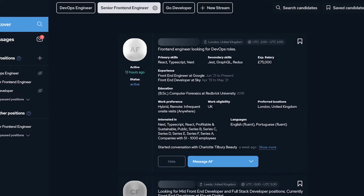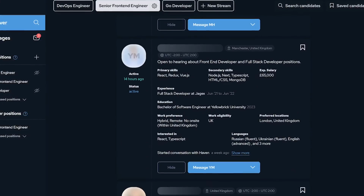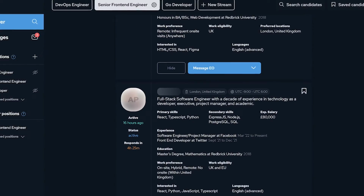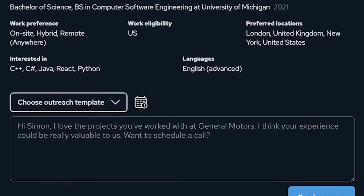I will typically spend 20 minutes at a time just looking through Cord suggested candidates based on the job specifications that we've created. Cord automatically builds a list of profiles, and I can just sit through those at my own leisure and fire off messages to candidates that look like they'd be a good match.